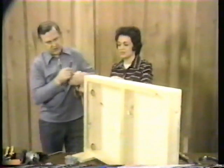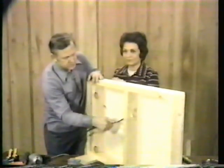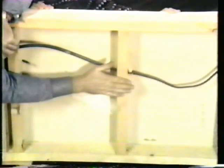Yeah, but now that you have the hole drilled, you see, you feed the wire through just like this. And you can go all the way around a room like this if you so desire. And this is how you hide the wire and conceal it inside the wall. Then when you put your wall board up here or paneling or whatever you go over, the wire is concealed.